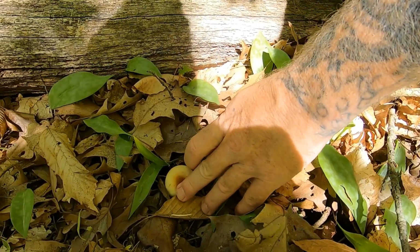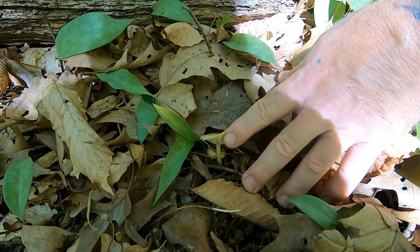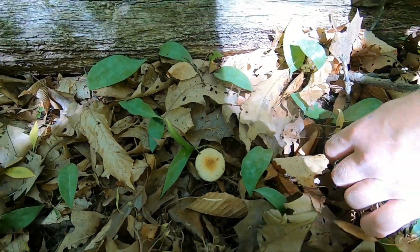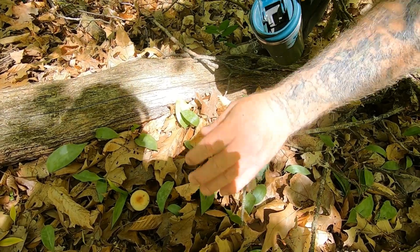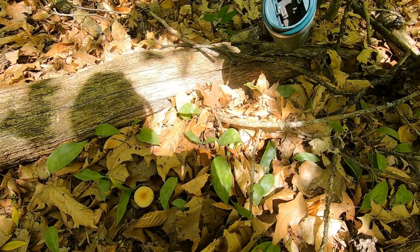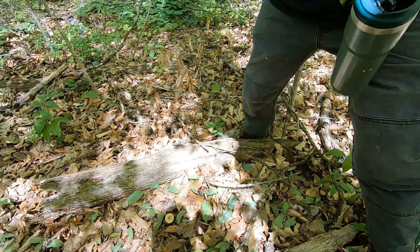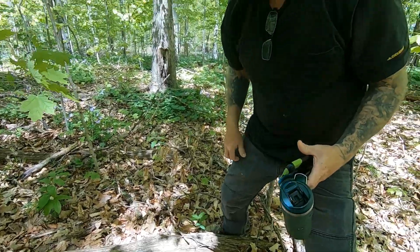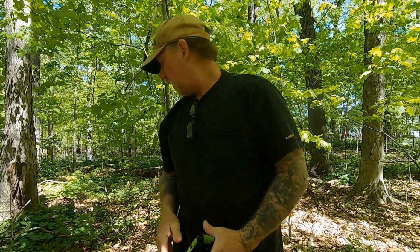I think this is a Candolleomyces. Not sure. It's not an eater. Anyway, trout lily is one of my favorite spring ephemerals where it's abundant. I'll dig out corms just once a year. There's a lot of trout lily in the areas that I forage, that I do know in some states it's getting hard to find. It's been an enjoyable spring walk.